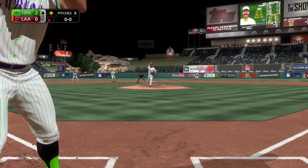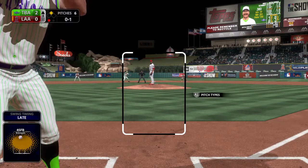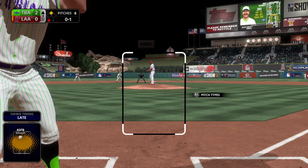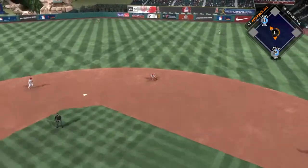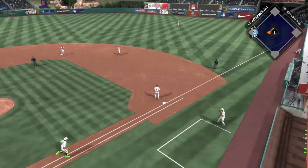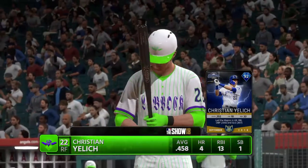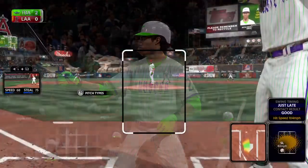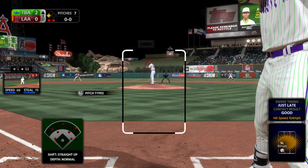Ready with the first pitch. Here it comes. Swung on and missed. Outclassed by that fastball for a strike. Hits this one hard the other way. And a throw to Pujols is in time for the second out. In is Christian Yelich. Batting sixth, right fielder, Christian Yelich.